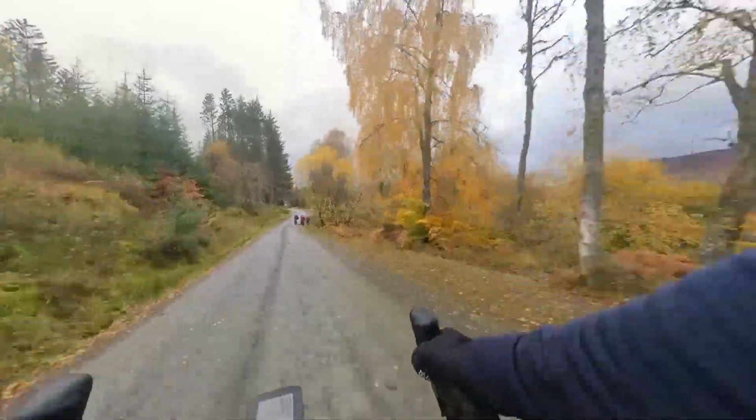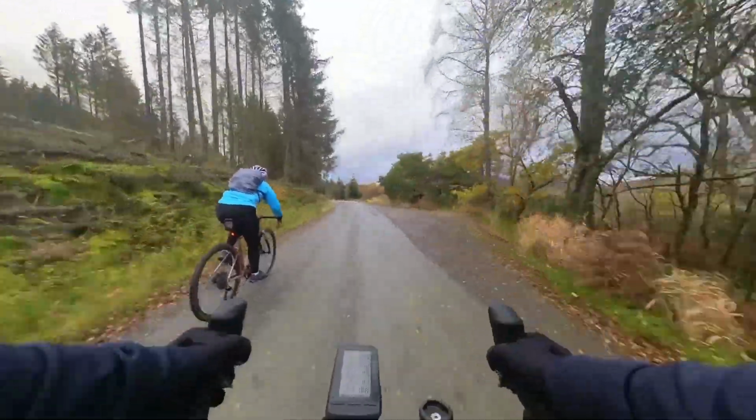It's not just cars you need to look out for though. These lads got a wee bit of a fright when we passed them at a pretty decent speed.